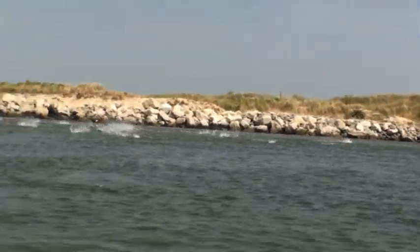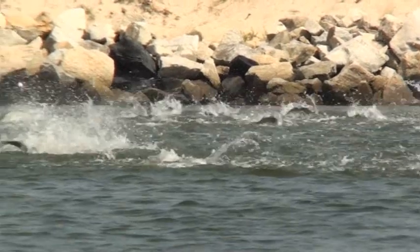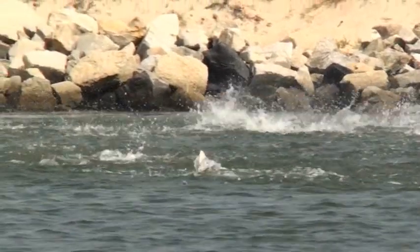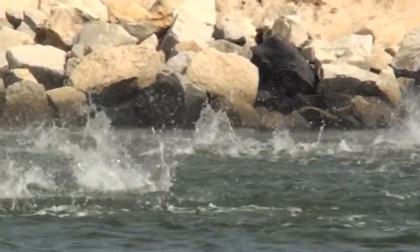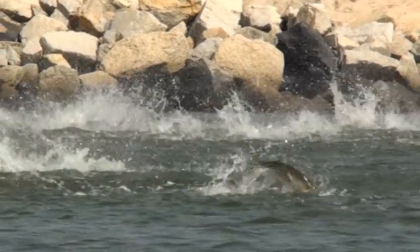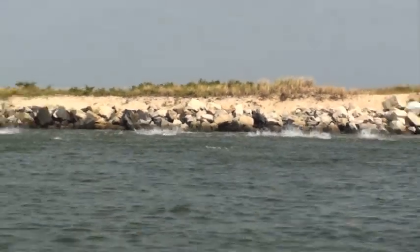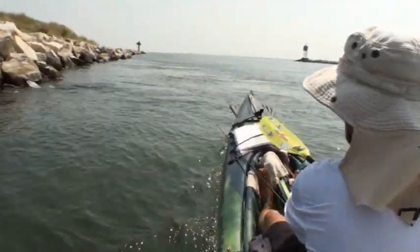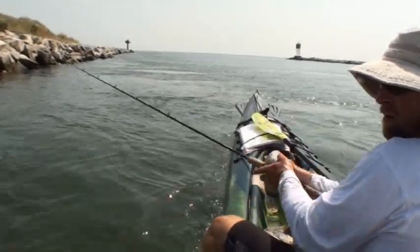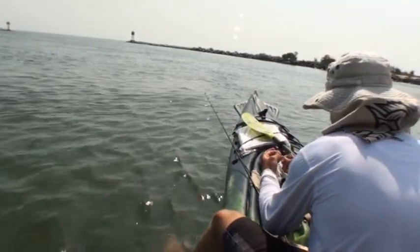Then, out of nowhere, with no warning, a blitz erupted. They had bait fish pinned up against the rocks. The lure I was using first was too heavy. Then I tied on a swim shad.